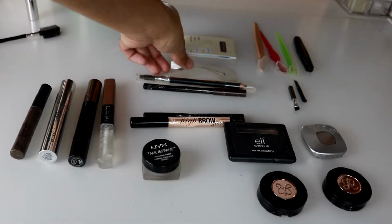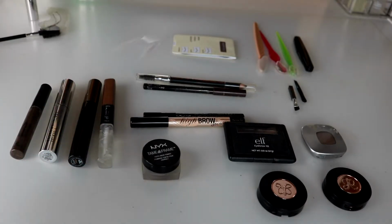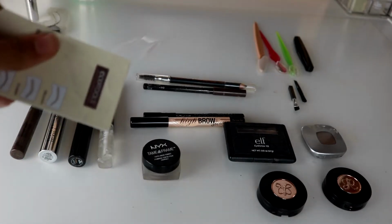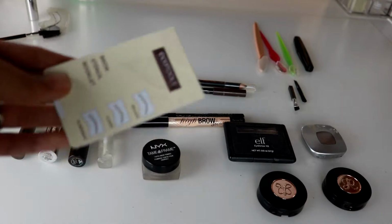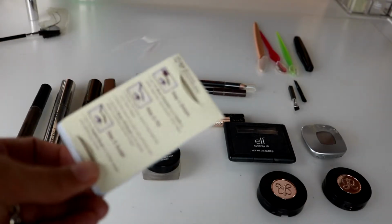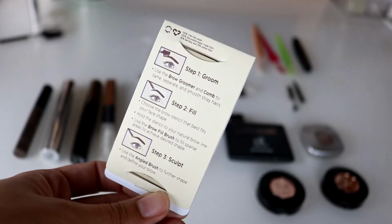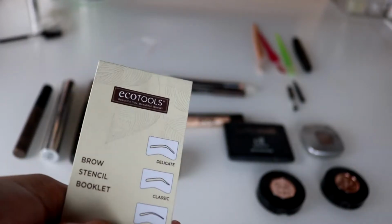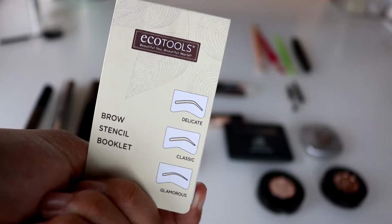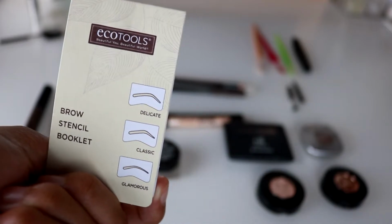Also I have this disgusting stencil that's so old and gross and I'm not keeping it. And with those Eco Tools 2 eyebrow brushes, they had given in the kit a set of stencils, some instructions on how to use the stencils. And I opened it up because I was pretty interested, but the stencils are so skinny. My eyebrows are way too thick for these, so I'm going to pass these along to someone who can actually use them.